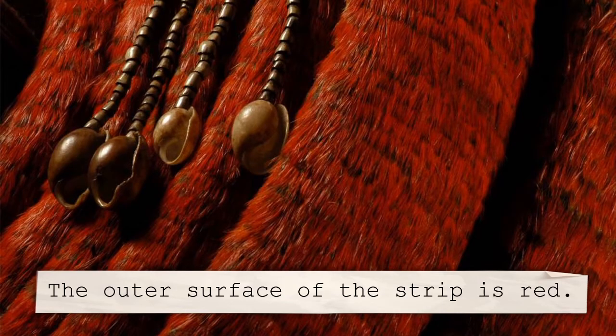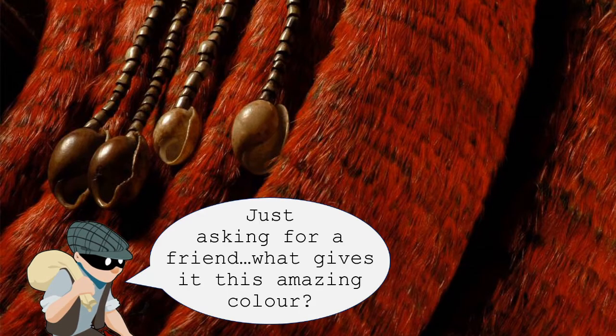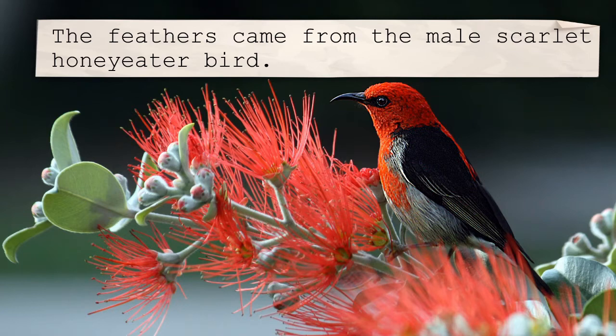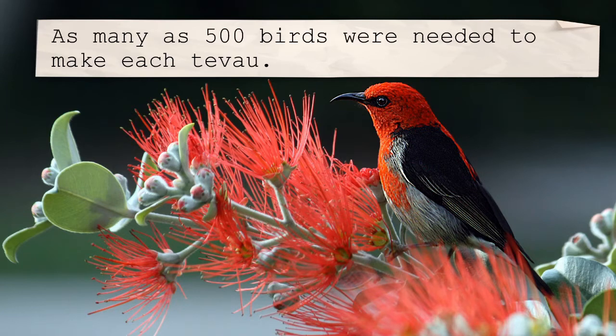The outer surface of the strip is red. What gives it this amazing colour? It's made from feathers. The feathers came from the male scarlet honeyeater bird. As many as 500 birds were needed to make each tevau.